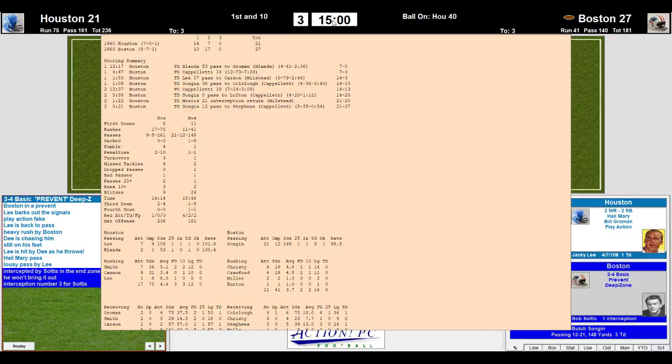20-14. But just as Boston stalled a Houston drive on the goal line, and Milstead missed a short chip shot field goal, on the very next play the Boston offense throws an interception for a touchdown. The screen pass was intercepted by Morris, returned for a touchdown, extra point good. Houston took a 21-20 lead. Then a huge return on the ensuing kickoff by Burton led to a 12-yard pass from Songin to Stevens, extra point Cappelletti, and that's how we stand starting the second half, 27-21 Boston.